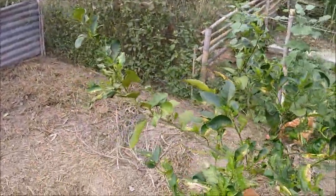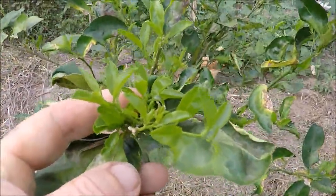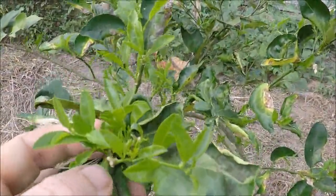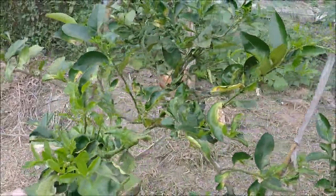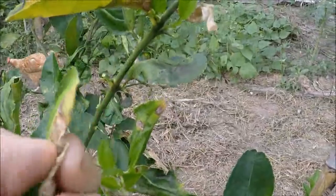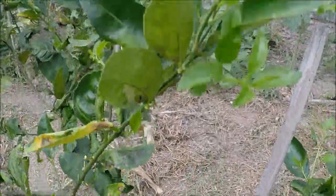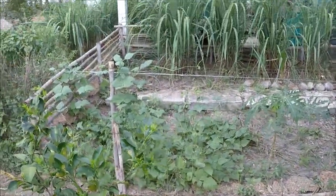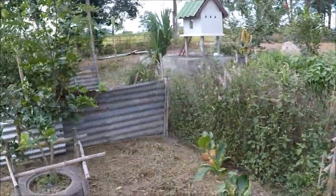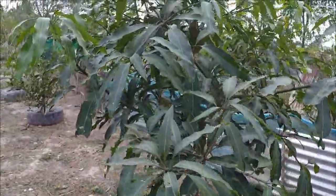Sprayed this one 4 days ago. It was getting a bit of a battering, and now we've got all the new growth coming on. This is a lime tree, but you can see again it's been having a bit of a battering there. So it is a challenge trying to keep off these chemicals, but to us it is worth it. The mangoes look nice and clear.